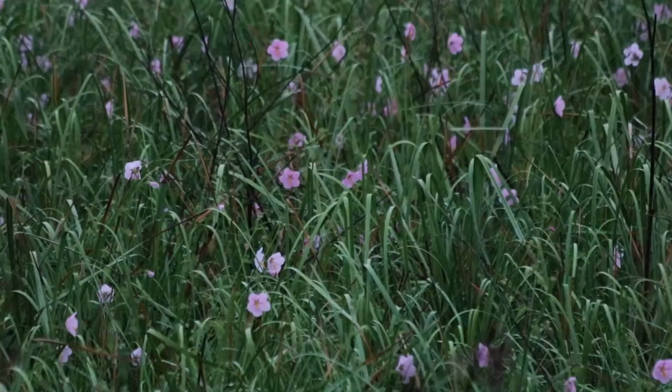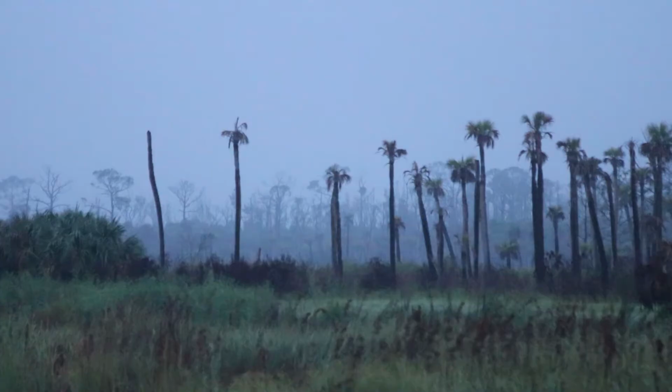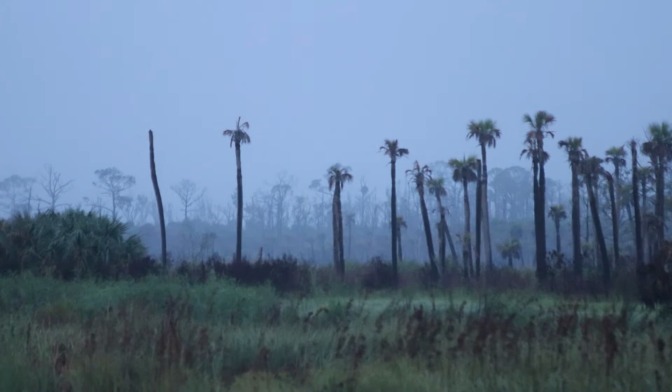I just like all of it. I like watching the season unfold. I like being part of the morning as the night ends and the day begins. I find it relaxing.